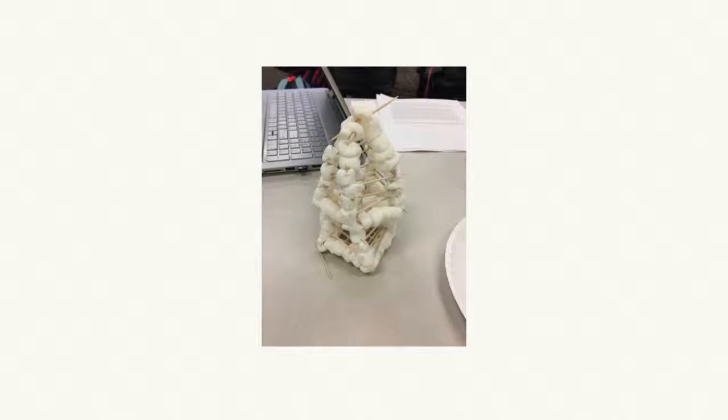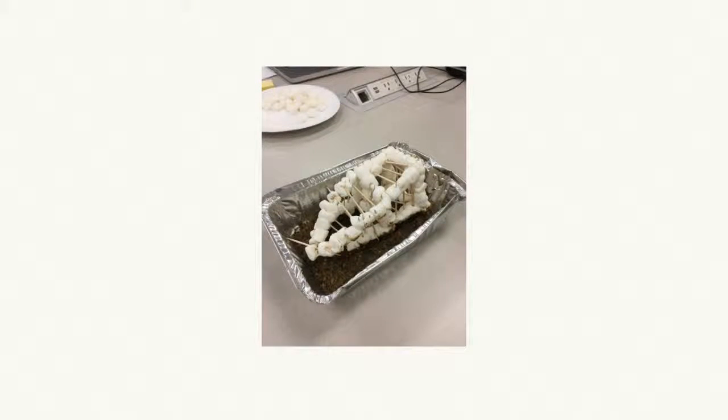So this is our first build right here. We decided to go tall with a really good base and as many toothpicks as we could stick into it. We thought, hey, with how many toothpicks are in the base, there's no chance it could fall. Sadly, we were wrong, and it fell within 2 seconds of the earthquake.